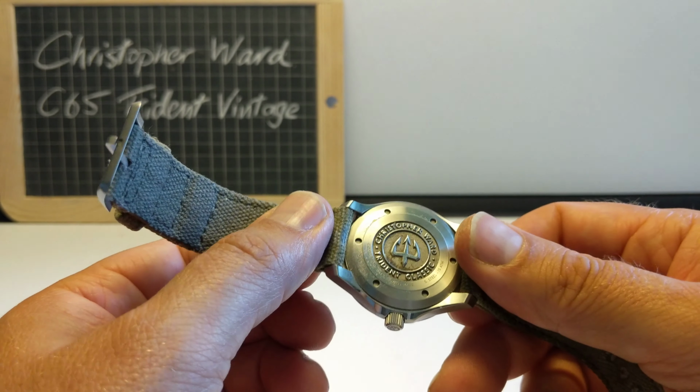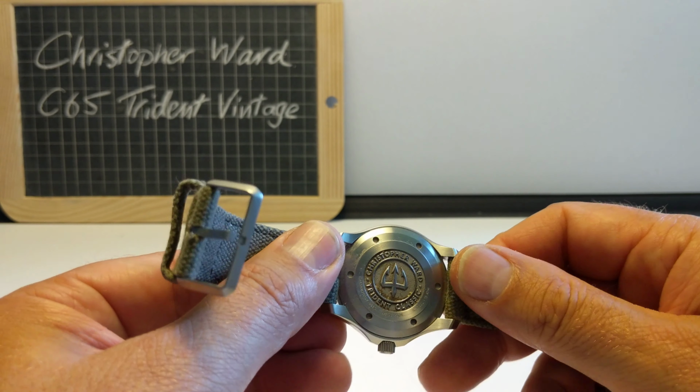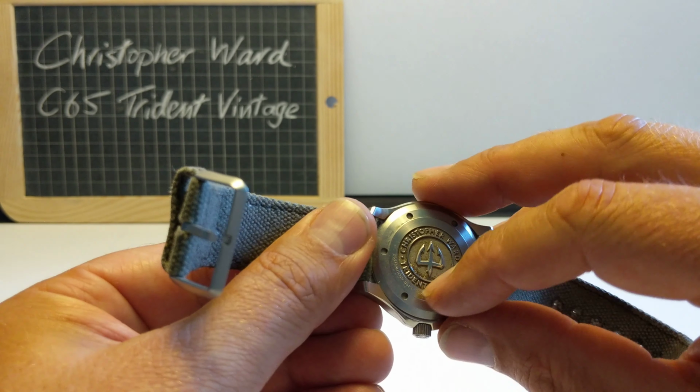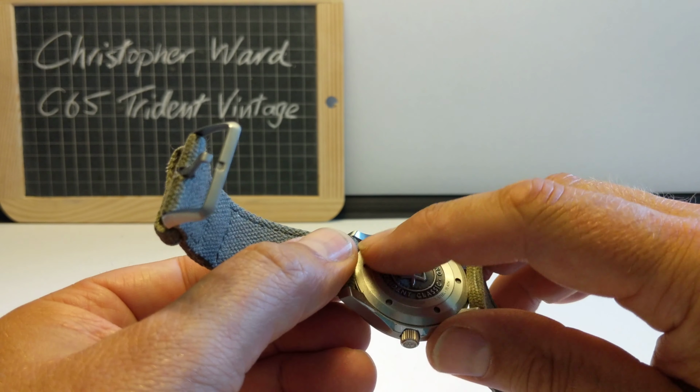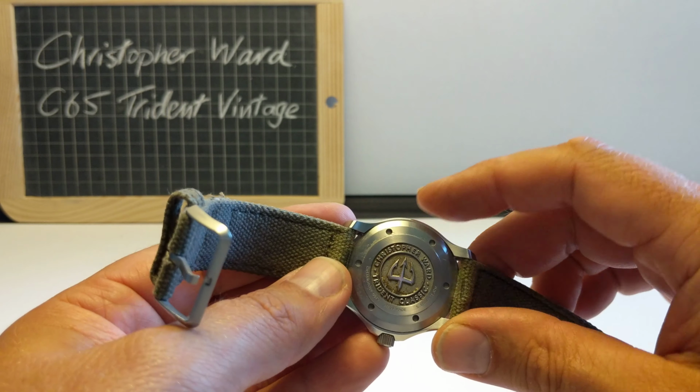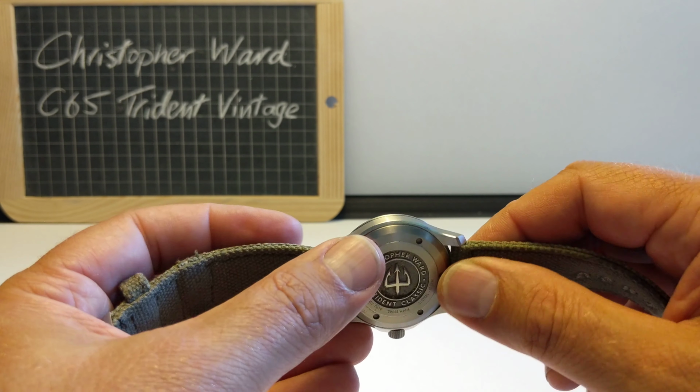Let's have a quick look at the back. We've got the Christopher Ward logo, Trident logo. Oh, it's a bit scruffy. Sorry about that. I should have cleaned it before. We've got a bit of writing all the way around the edge. It's just a normal screw down back. It's very handsome, very nice.